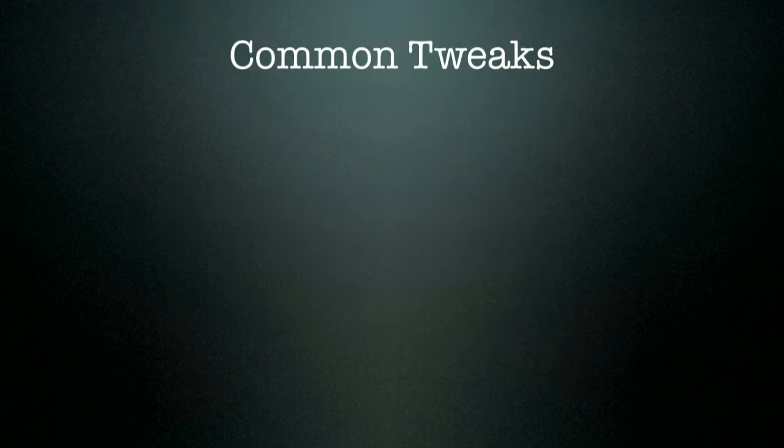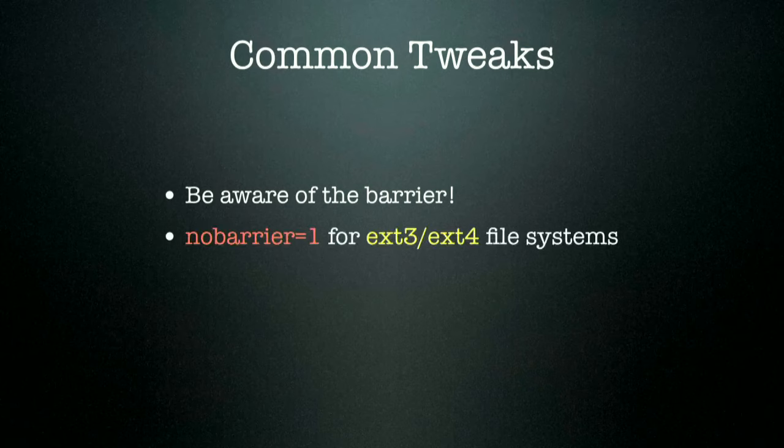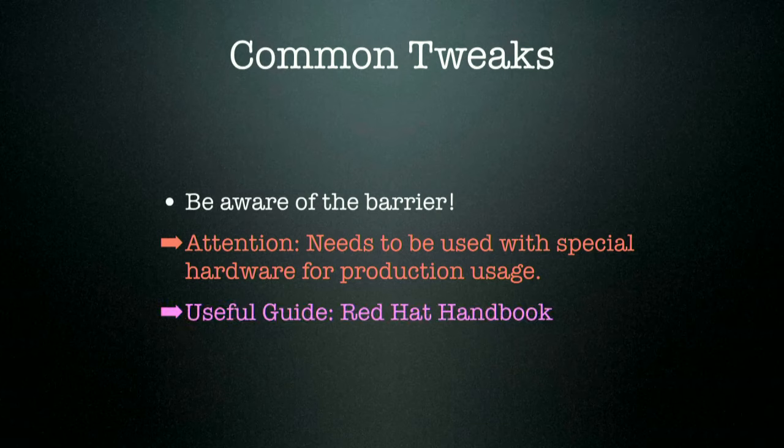Common tweaks: use InnoDB, and mind the barrier. You need to use nobarrier=1 for ext3, ext4 file systems. On newer Linux kernels, like Ubuntu, the barrier is enabled by default, so your MySQL performance will just be so bad. It happened to me, and I was like, why is my MySQL so slow? And then I researched, and I found that. Just be aware, it needs to be used with special hardware for production usage, so you don't lose data.